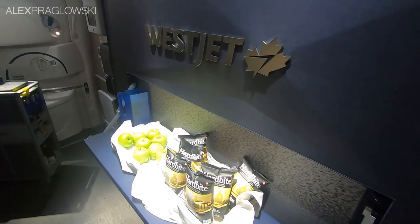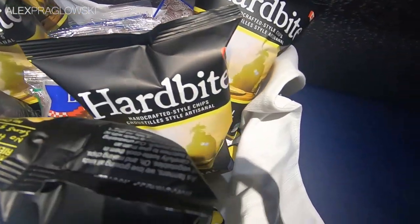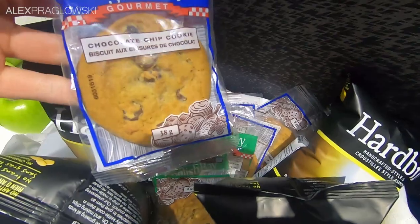Behind premium, WestJet has this fold-out snack bar, with a selection of complimentary snacks for passengers in premium and business, as if all the food from the meal service wasn't enough.